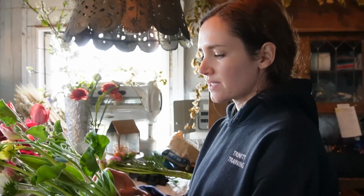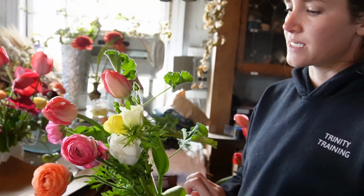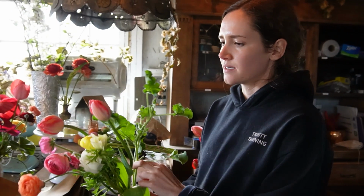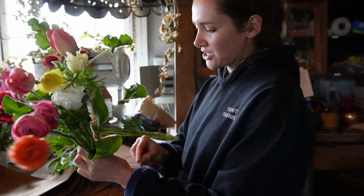So tomorrow we have a class with a school that we're going to, and we thought to collect a few flowers for them. So making it really easy, we did 5 ranunculus and 2 anemones, 2 tulips, and 2 scented geraniums. Scented geraniums are a really nice filler. They smell amazing, and it's one of our favorite things to use for greenery.